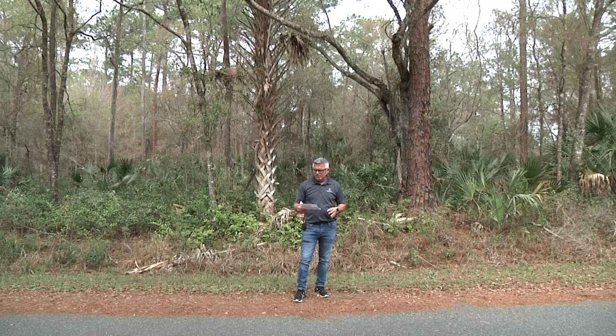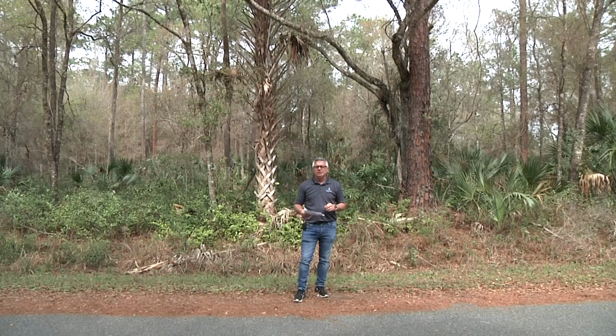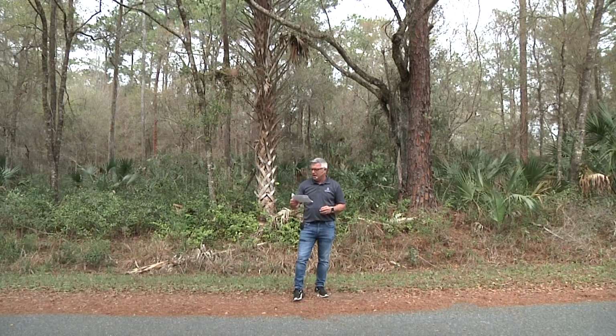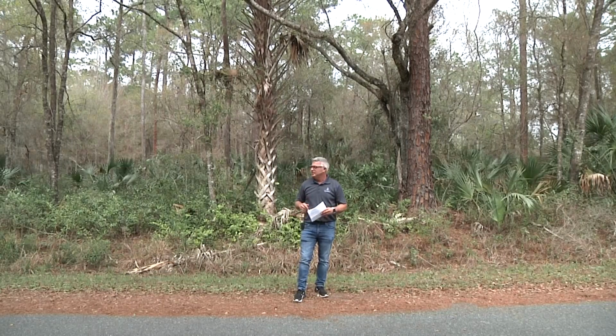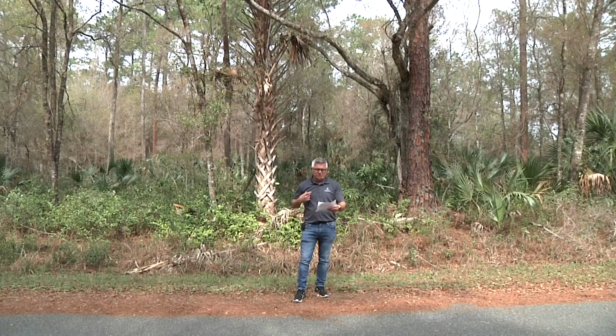Again, Lot 14 West Cockscomb Drive here in beautiful Crystal River, Florida, in the subdivision of Crystal Manor. We got 1.31 of an acre, 57,145 square feet of buildable land here, and outstanding Crystal River, Florida, in Crystal Manor. Again, Lot 14 West Cockscomb Drive, Crystal River.